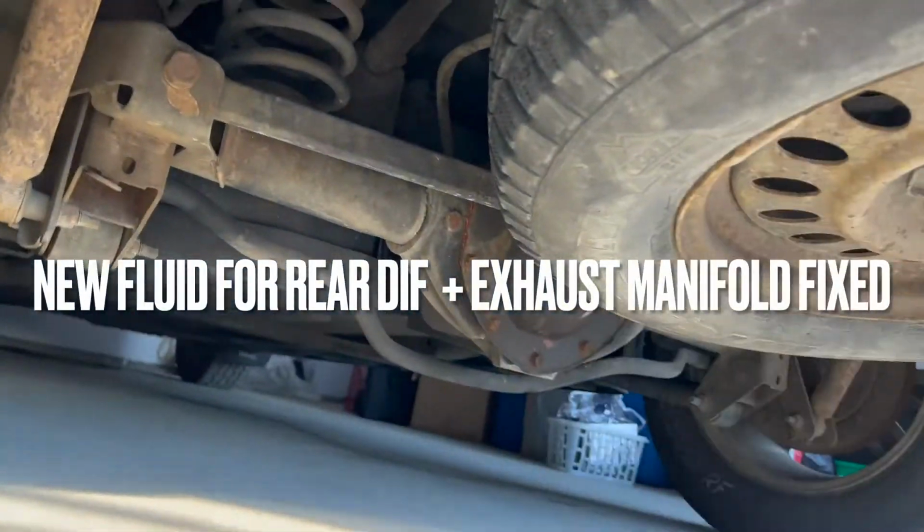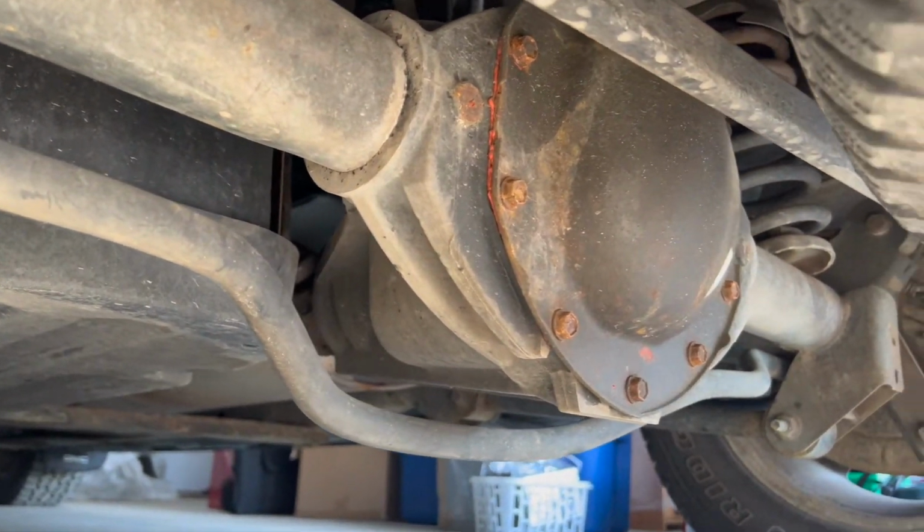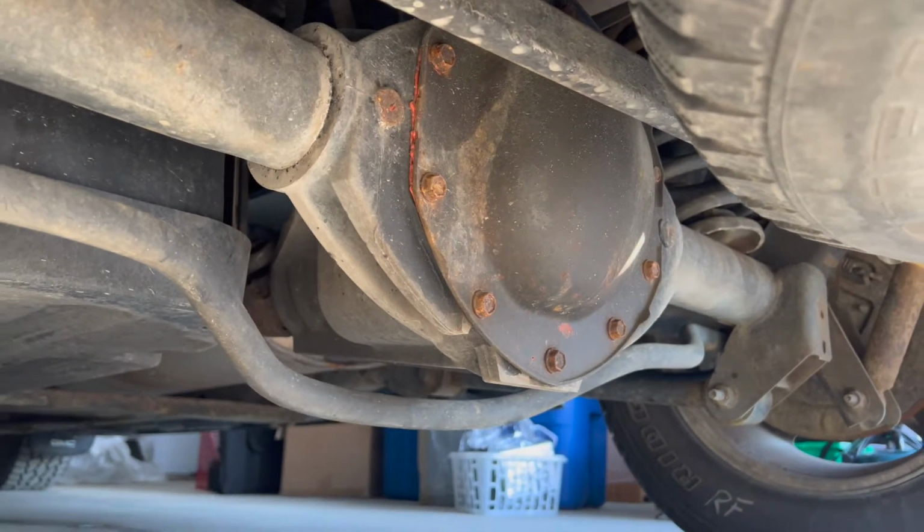Finally, I got the rear differential serviced and installed a new passenger side exhaust manifold. Now let's talk about everything that is wrong with this vehicle.